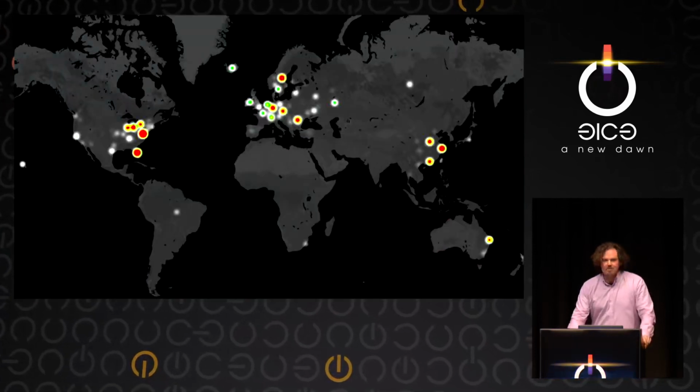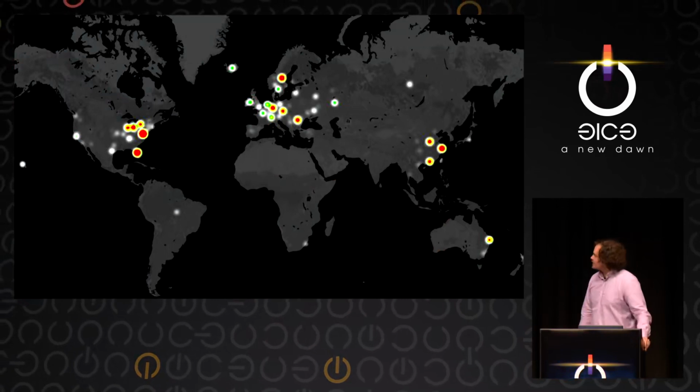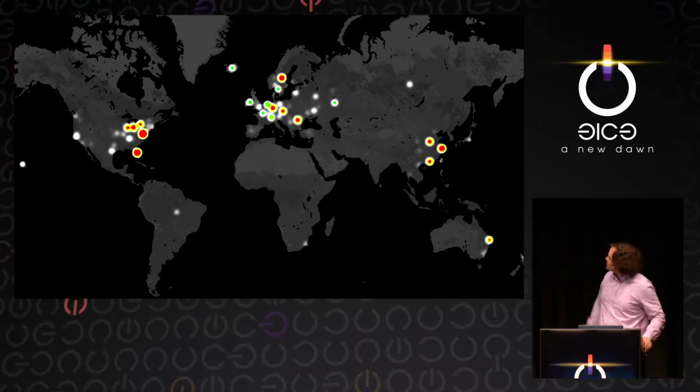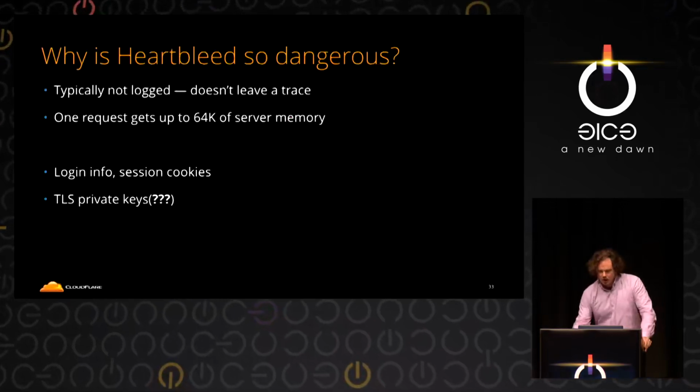So this is what the map looks like for where the attacks were coming from. I know IP maps are not really that interesting. They don't tell you that much, but this is where it is. There's some strange spikes like in Iceland, but don't read too much into it.